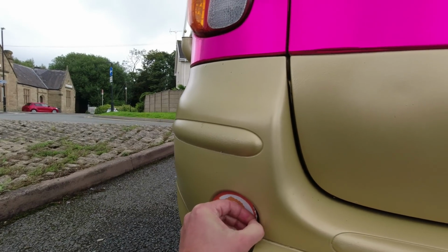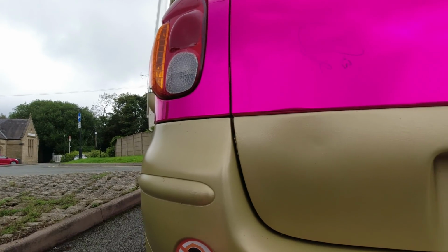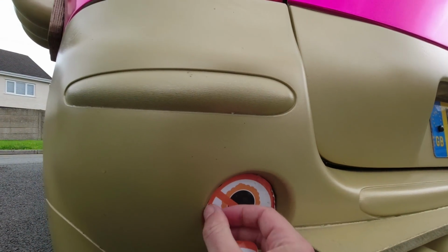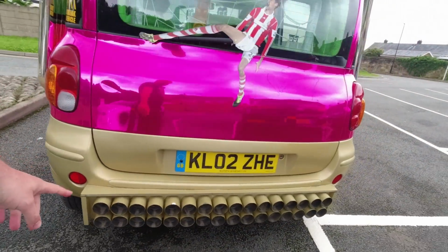So I've not driven this car yet. I've not really queried it. They've driven it here today. It's done about 400 miles in the past year. It was used for filming only last year, so it's not travelled much since then. There we go. Remove that. So we've now got reflectors again.